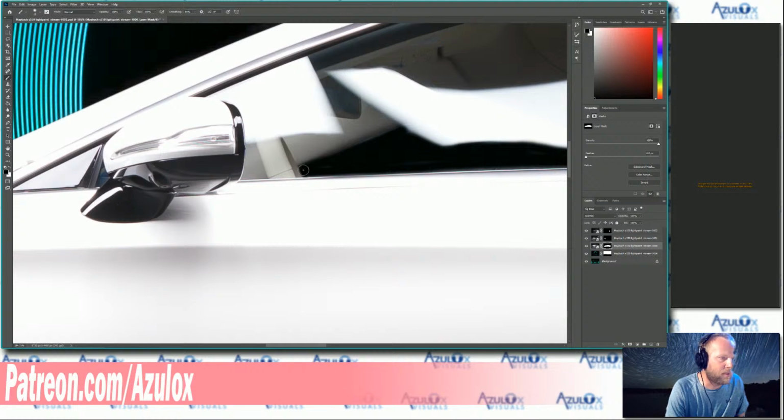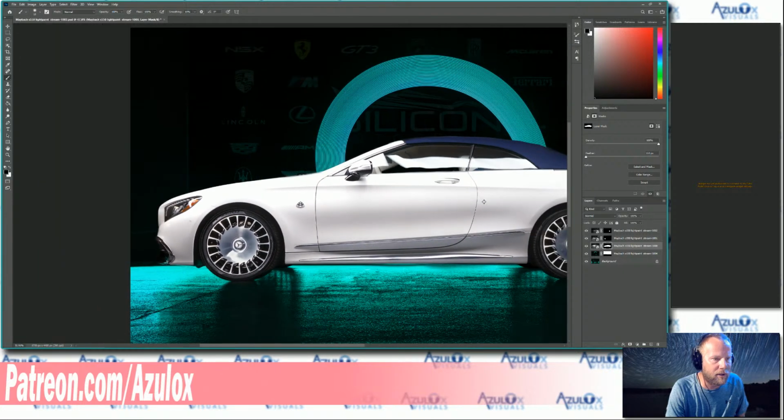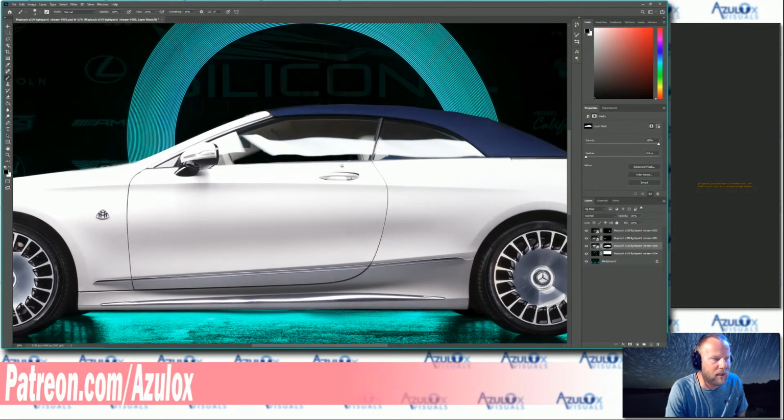So I think that looks better now. Ooh, but see, I don't like this roof. It's too gray. I should have done an interior paint as well, and we could have had something really cool going on there. Yeah. All right. Still, any questions? Anything else y'all would like to know?